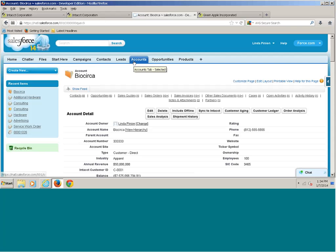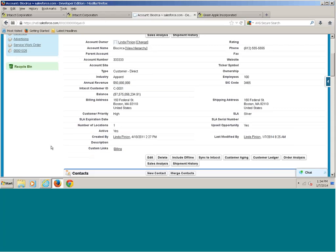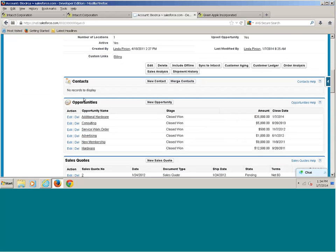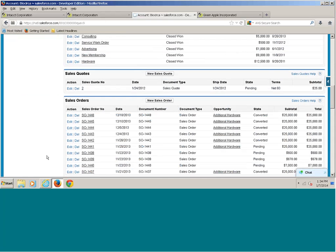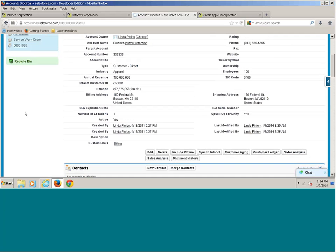So I stay in Salesforce all day long. If someone calls me, the first thing I'm going to do is go to their account. So that's what's happened here. BioCirca has called me, and I am now looking at BioCirca's account. I have a lot of information here about BioCirca. If I scroll down, you'll see I've got some sections of information. I've got contacts and opportunities and quotes and orders. So I've got a lot of information here about BioCirca as a company.